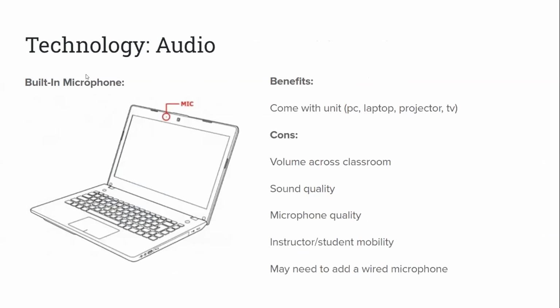For audio, this is when we first started Hyflex, before we got to the television, we were having the instructors work on their laptops. So we were using the microphones that came with the laptop. The benefits of that are that it comes with the unit, the PC, the laptop. Some projectors and televisions also come with a built-in microphone. But the difficulty with it is that it may not have volume across the classroom.